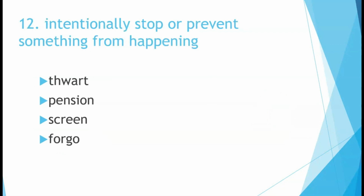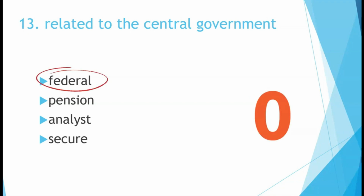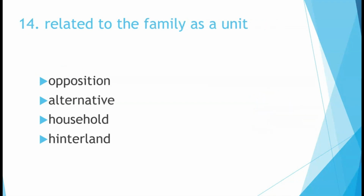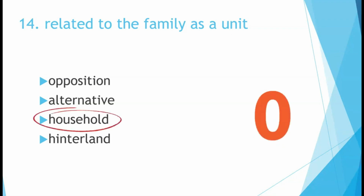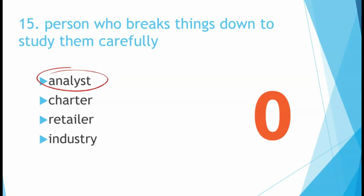12. Intentionally stop or prevent something from happening. Thwart. 13. Related to the central government. Federal. 14. Related to the family as a unit. Household. 15. Person who breaks things down to study them carefully. Analyst.